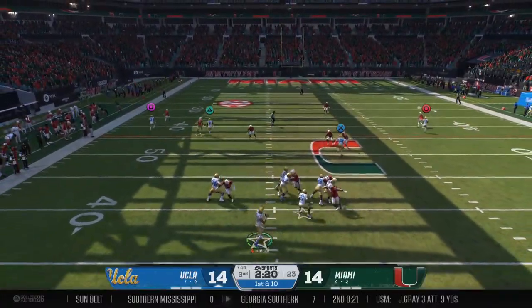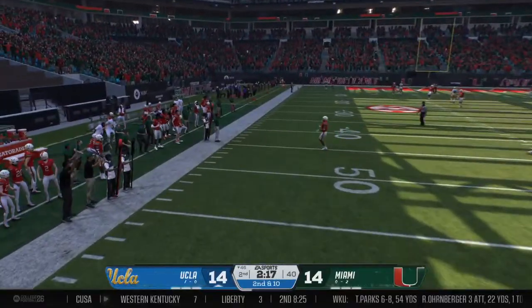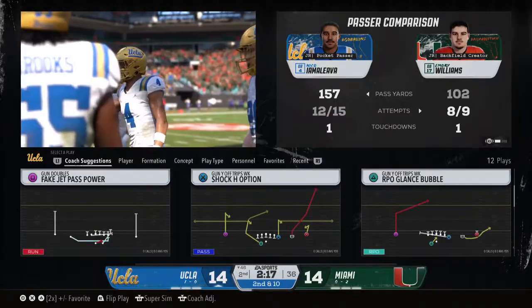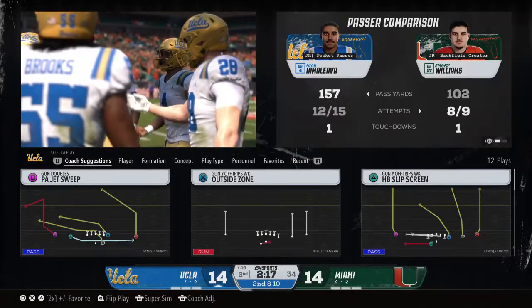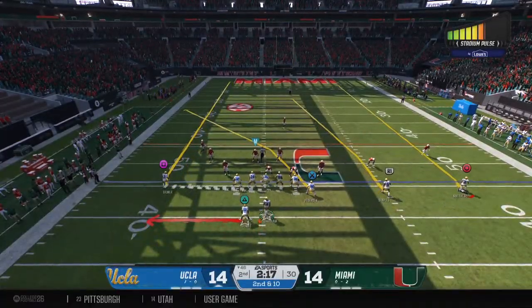Scanning the field is Iamaleava. Using his legs to buy some time. And he will wisely throw it to the kid playing the tuba. A nice job by the quarterback there. You're outside the pocket. Nobody's open, so you throw the ball away knowing that you still have more chances to get this first down. Backed up now.